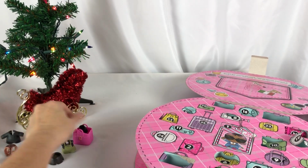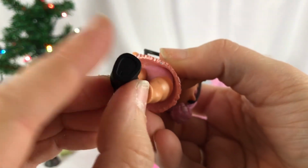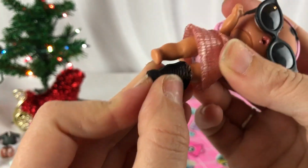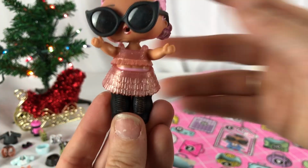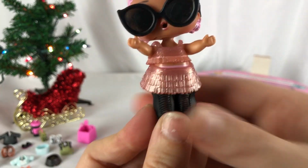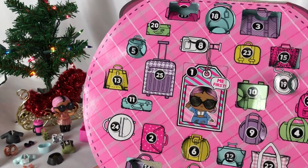She needs some boots though. Let's put these black boots on her, just because she needs some on. You know, it's kind of cold out there. Kicking on the right foot. Oh my goodness, she just matches, matches, matches. Look, all the way up to her skirt. How cute.